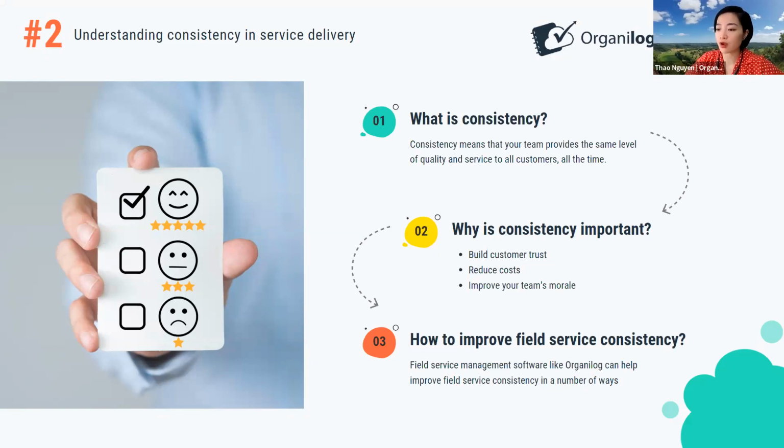If you run a field service business already, it's important that you set the standard of your business, of your service, first, and then after that you build on that standard and ask your staff to follow the consistent service and process. It will help you to slowly develop the habit of working, or culture, in your team, and after that you can build the reputation and your image with the customers.